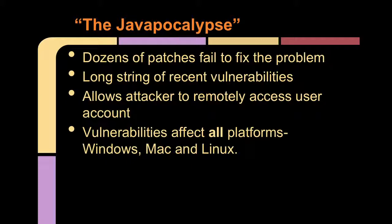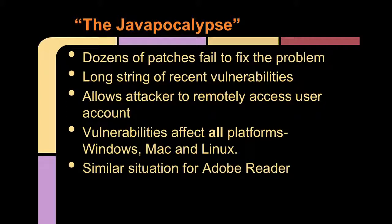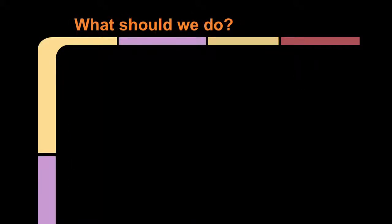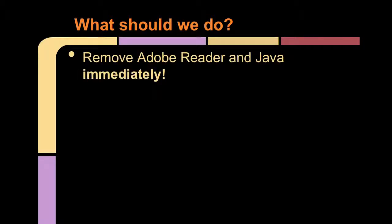Adobe Reader is not as seriously compromised, but it's in a similar situation. There have been several recent patches, but the exploits seem to keep coming, and patches aren't being released until after people have been successfully attacked. There's a race going on between the bad guys and Adobe, and Adobe is losing. In the case of both these pieces of software, the advice from security professionals is to remove them immediately. There are some people who may have a legitimate need for one or the other piece of software, but we recommend that you remove them to find out if they're necessary for your day-to-day computing needs, since they're free downloads and you can always reinstall them later.